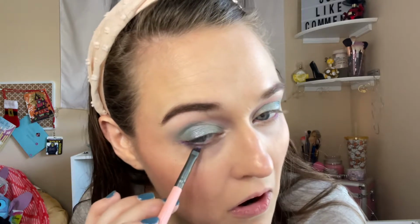I keep packing on the purple. So beautiful. And I just wanted to deepen them up, but I don't think they are. So I should move on to, I think, something matte to be in the center of these two colors. Let's see.